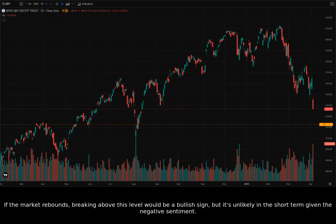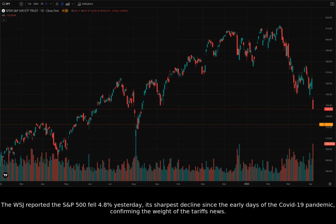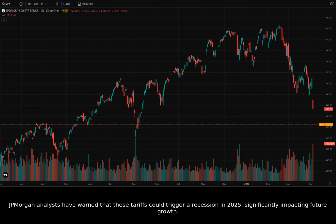given the negative sentiment. The Wall Street Journal reported the S&P 500 fell 4.8% yesterday, its sharpest decline since the early days of the COVID-19 pandemic, confirming the weight of the tariffs news. JP Morgan analysts have warned that these tariffs could trigger a recession in 2025, significantly impacting future growth.